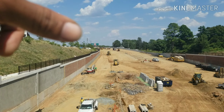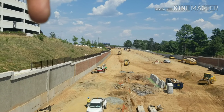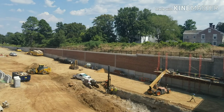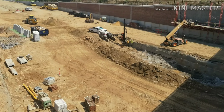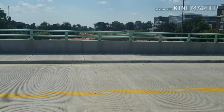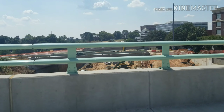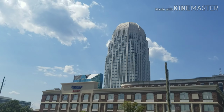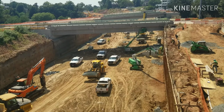Alright, so that direction there is Business 40. That'd be the eastern direction right there. This is where you're coming into Winston-Salem. So as you see, you have this big wide open area. It's going to come off the highway, and then you'll go under this bridge, and you'll go that direction, and the rest, this is facing west this way. Alright, so then you're coming into the city, and that's when you'll be able to see the skyline and all that neat stuff there. So this crew is doing an excellent job.